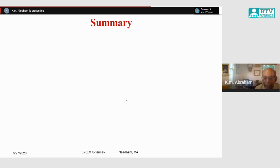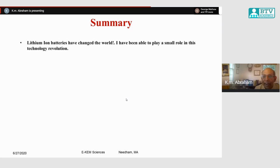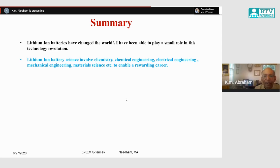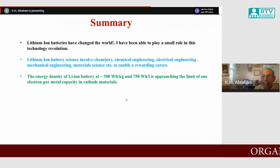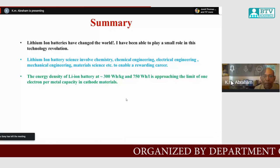Lithium ion batteries have changed the world, and I have been able to play a small role in this technology revolution. The science of it involves chemistry, chemical engineering, electrical engineering, mechanics. So it involves a lot of different areas of science and engineering, and therefore you can have a rewarding career in battery science and engineering. The energy density of lithium ion batteries today is around 300 watt hours per kilogram or 750 watt hours per liter. And we are approaching the limit of one electron per metal capacity in this.